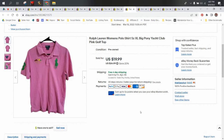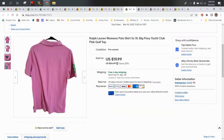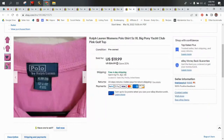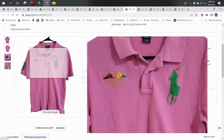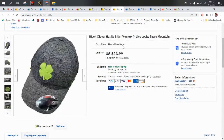Next up, we have this Ralph Lauren women's polo shirt. I found this for 75 cents at a local thrift, and it was up for about 2-3 days before it sold, so this was a fast seller. This has the big pony on it and some patches. Ralph Lauren, again, is one of those brands that some of the stuff is worth a lot and some isn't. This was also an extra large. And again, when you see this big pony, that usually means it's going to go for a little bit more and sell a little bit quicker. I did take a best offer of $18 and it shipped first class.